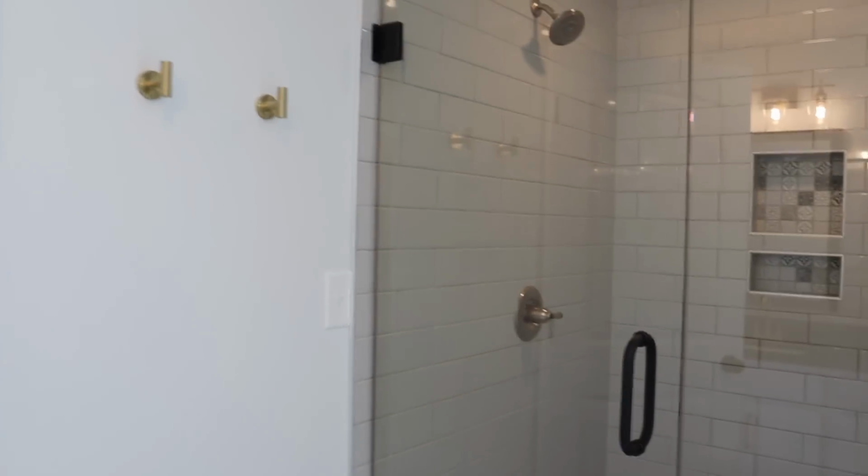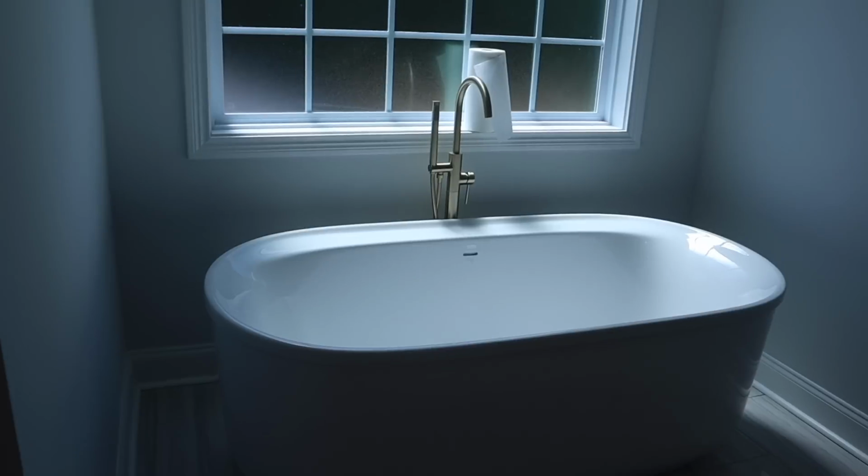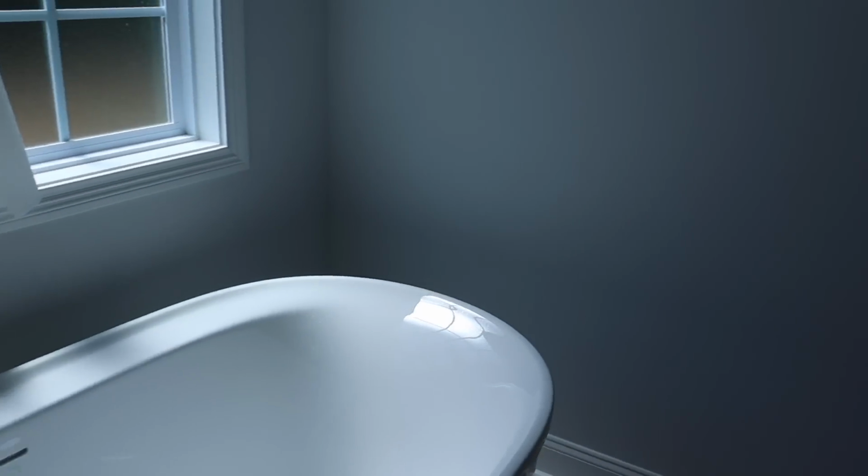And then just the little details like the gold towel hooks or towel hangers. And then this huge tub. Cannot wait to decorate in here. I'm thinking about putting an olive tree or some kind of tree in that corner. And then this is where the toilet is.